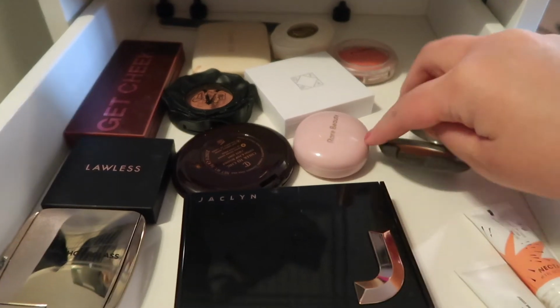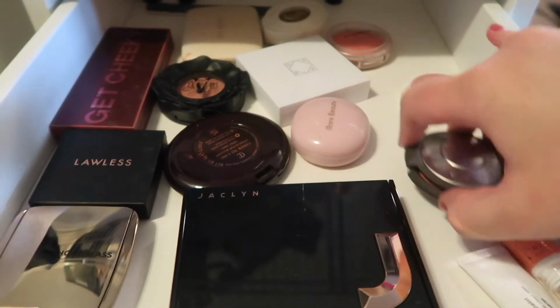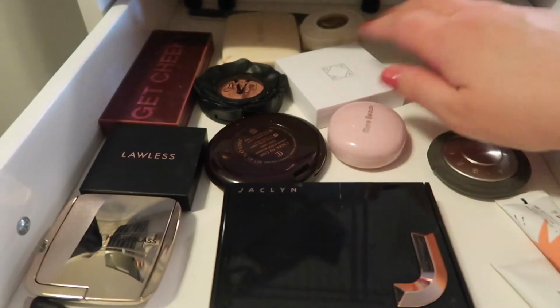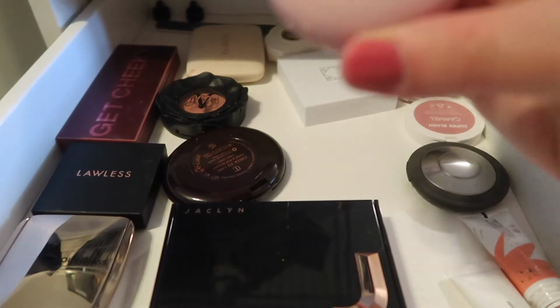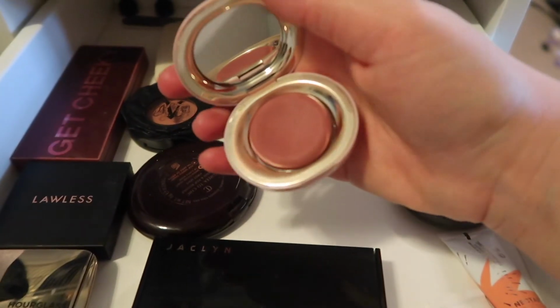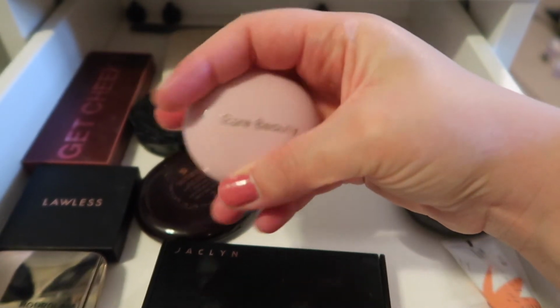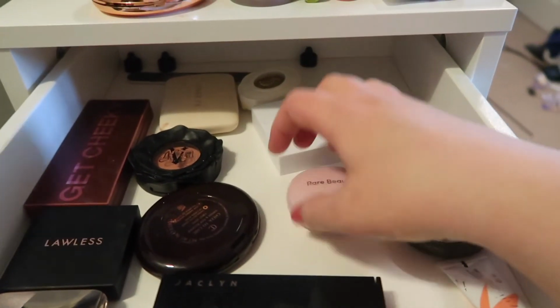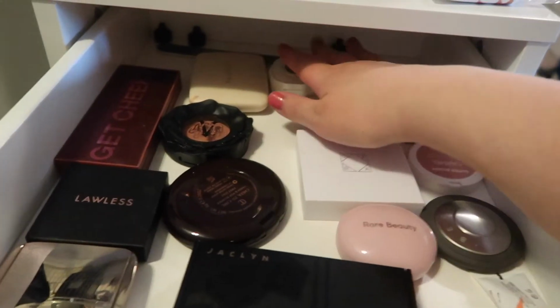This is Wild Honey by Becca. It's so pretty for the summer. I'm really excited to pull this back in. I honestly don't know how I feel about this Rare Beauty blush. I bought the shade Nearly Neutral and don't know if I love it. I'm going to keep trying it, but don't be surprised if that goes sometime soon.